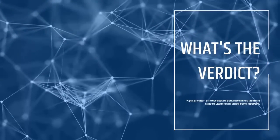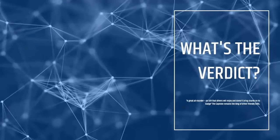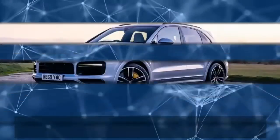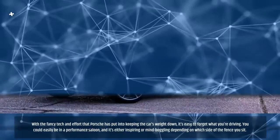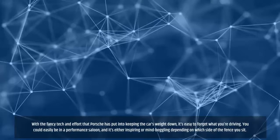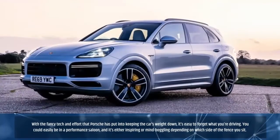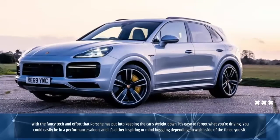A great all-rounder, an SUV that drivers will enjoy and doesn't bring shame on its badge. The Cayenne remains the king of driver-friendly SUVs. With the fancy tech and effort that Porsche has put into keeping the car's weight down, it's easy to forget what you're driving. You could easily be in a performance saloon, and it's either inspiring or mind-boggling depending on which side of the fence you sit.